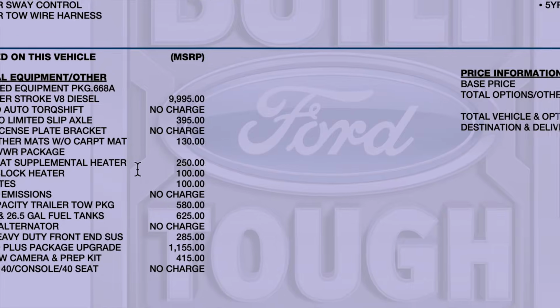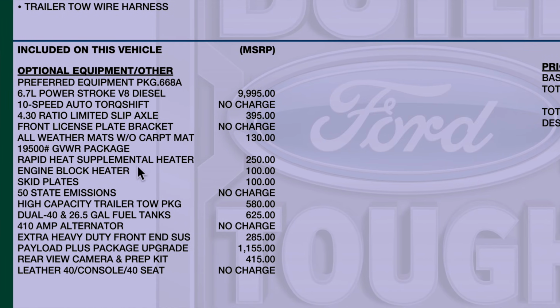And here are all the options on this one. It does have the diesel engine for $9,995, 430, and the high capacity trailer tow package along with the payload plus package come together to give this truck max tow. And it has that limited slip axle out back too, which is nice. All weather floor mats for $130, 19.5 GVWR, rapid heat, engine block heater, skid plates, dual fuel tanks, and they do come standard with the 410 alternator too.